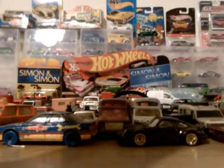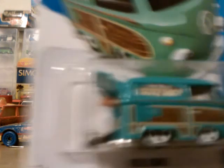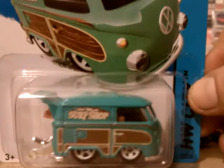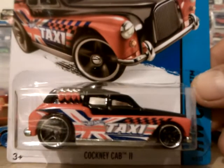You're gonna have to read that upside down. Mama Berlin Bernoulli, I think is how you pronounce it. And now I picked some carded Hot Wheels and other things up. Go through them. Finally found the cool combi. Not the super. I'd love to find a super, but wouldn't we all? Cockney Cab 2. Got to have it. Nice little British flag on there.